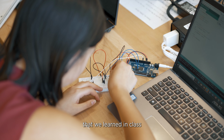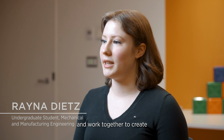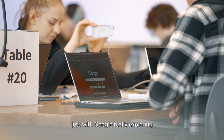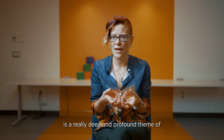My experience with Schulich Studio was a positive experience because I got to go in depth learning about concepts that we learned in class and apply them into a more realistic sense. My biggest takeaway was probably learning to work with others and get through conflicts and work together to create good quality projects. Also to do research as a team rather than on your own, just with Google really exploring all of those different resources. Throughout the entire Schulich Studio is a really deep and profound theme of connection.